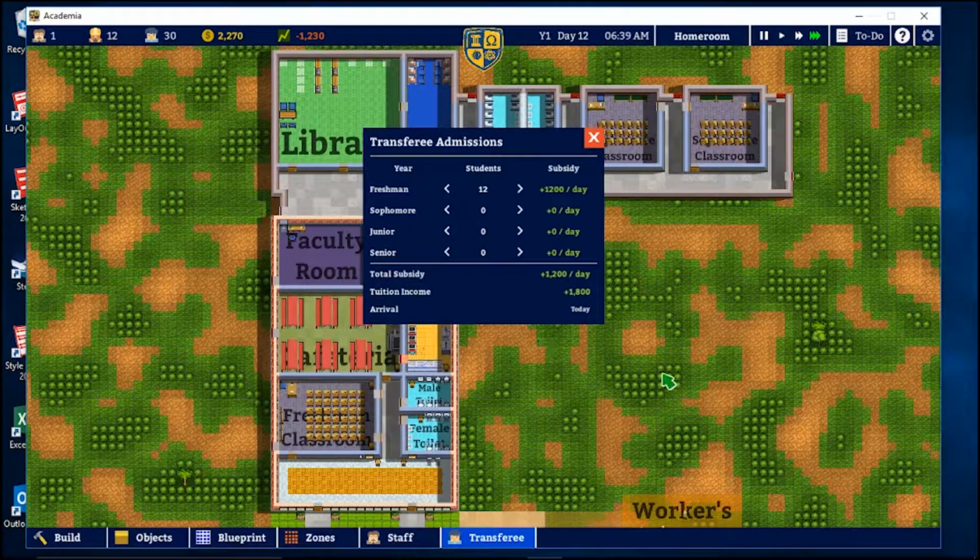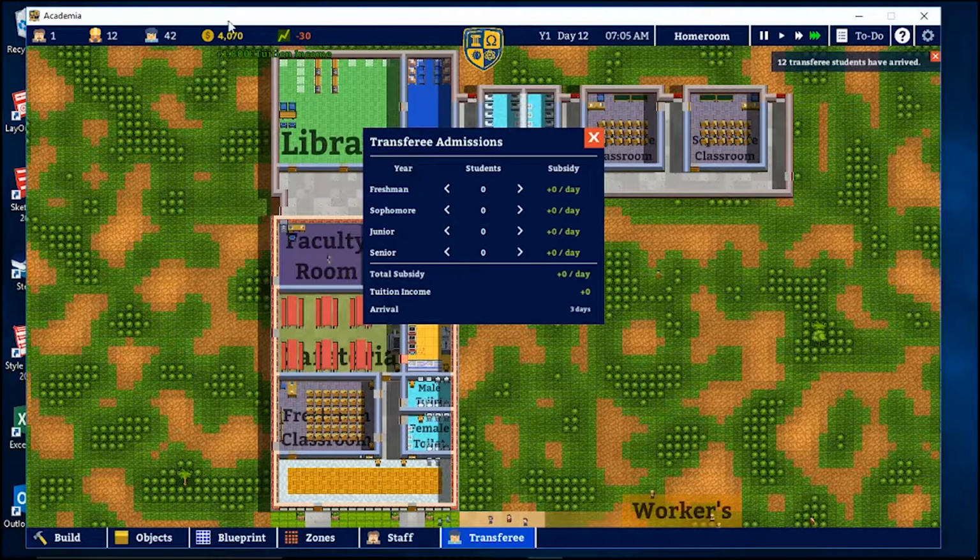Don't they arrive today? It says they arrived today. I don't understand this. It says they arrived today, but they already, oh, there we go. So I think that just made up for it. So now we're at minus $30 a day.